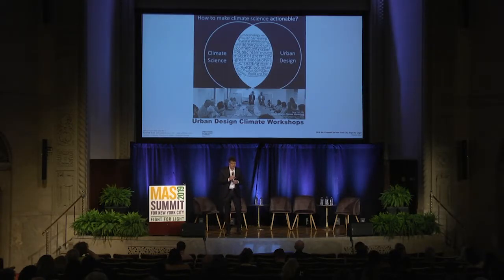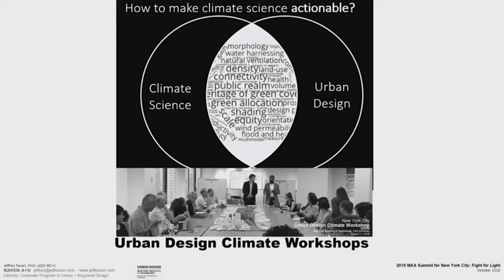So, how to make this climate science actionable in projects? Well, we've developed a series of urban design climate workshops where we integrate climate science and urban design. And this is an image of a gathering at my university, New York Institute of Technology, where we bring in global climate scientists, global experts, who are sitting on the left side of the table, and on the right side of the table are urban designers here in New York City.